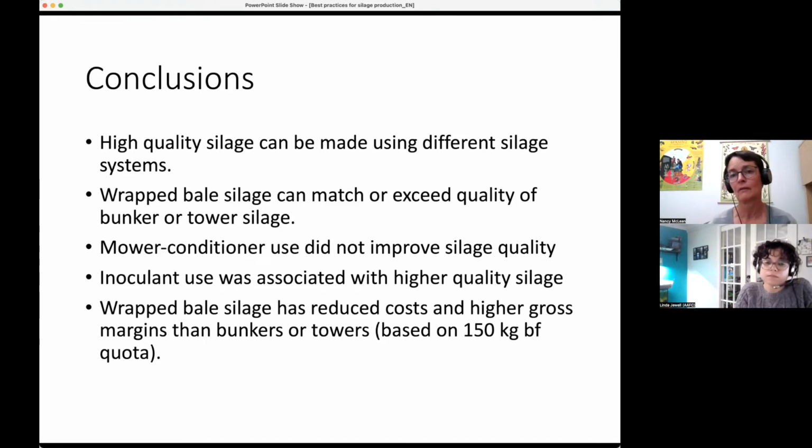So it really just backs up some of what Dan Undersander's been saying for a number of years. That inoculant use probably isn't a waste of money. It's a fairly inexpensive management technique that can provide better fermentation.